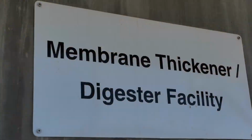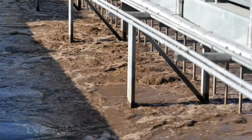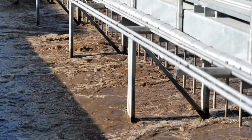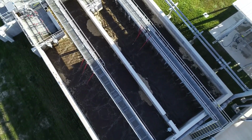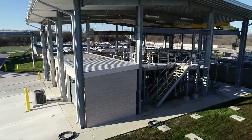Well, here we are on top of the aerobic digesters. And the purpose of these digesters is to consume the solids that are still in here, and we have membrane thickeners that will actually thicken the concentration of these solids in here, so we can really reduce the amount of water that goes to the belt press, and that way we can reduce the amount of money we spend when we haul those solids off at the end of the day. Next step for the solids is the belt filter press.